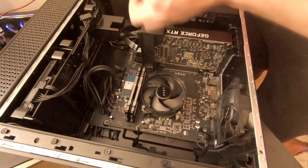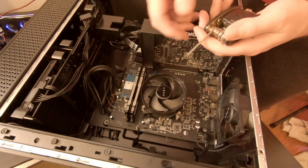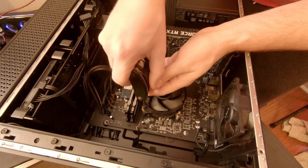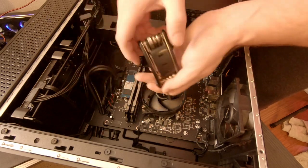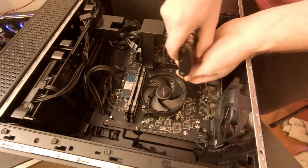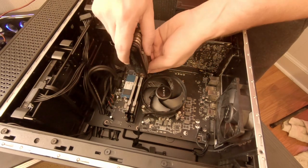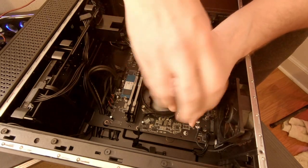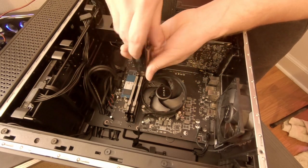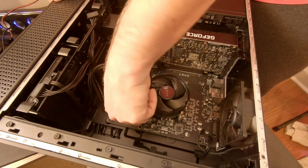So to take these out, you're gonna need either a star, or it looks like you can use a flathead, or a star bolt. Yeah, or some star screwdriver. I can use a hex if you get the right size. So I'm just gonna do that. I have a bike tool here. Be careful, yeah. And as you're loosening these, you'll hear a little pop.